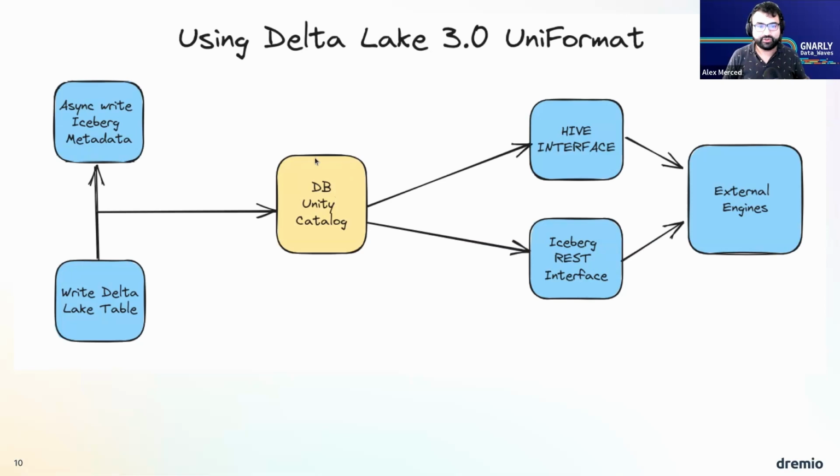So if you're using the Databricks Unity catalog and you want to connect to those Delta Lake tables using external engines like Dremio, you could use that Hive interface using Dremio's Hive connectors. And if you want to connect to the Iceberg metadata, they're exposing an Iceberg REST interface. They're using the Iceberg REST catalog interface to allow exposure to those tables. So that's how it's working right now.